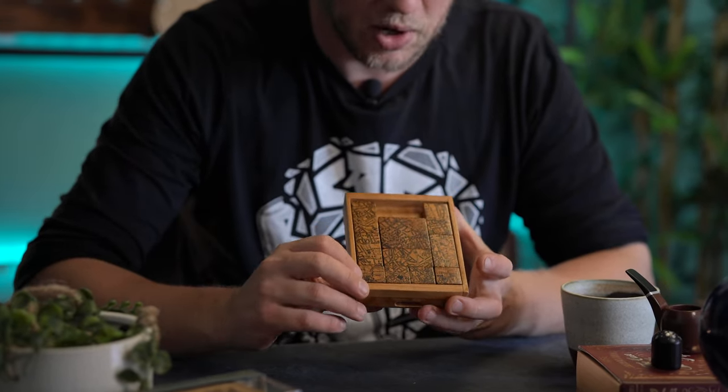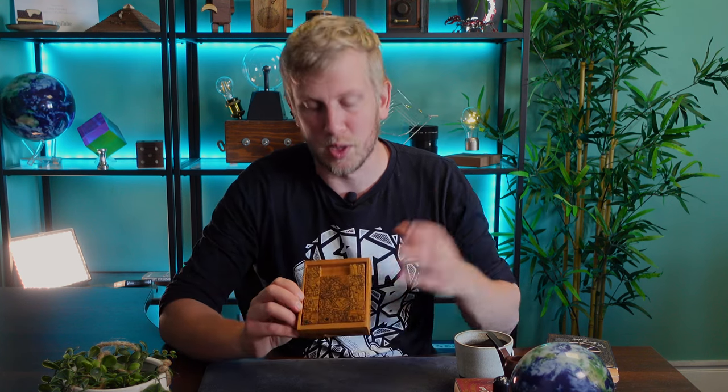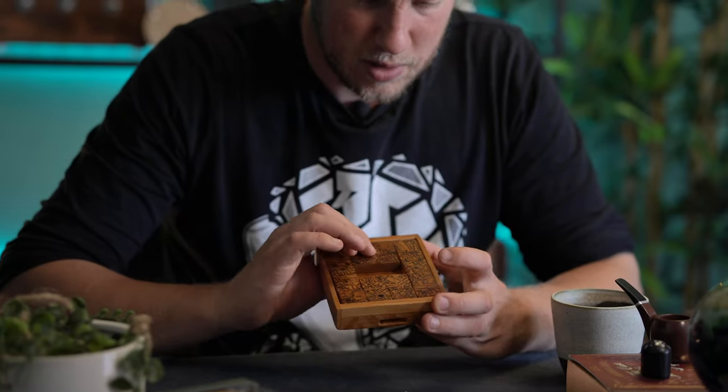It's got a map of London on it, I believe. And the aim is to get this largest block, which is a 2x2 square, down into this position, at which point we should free the token. So let's have a bash at this and see just how difficult it is.